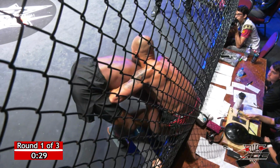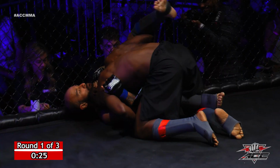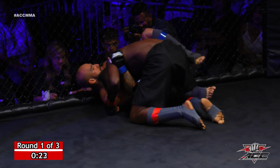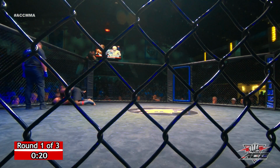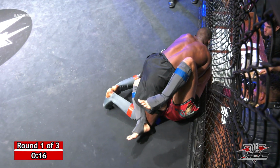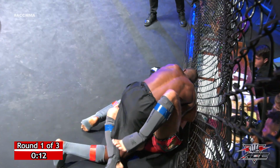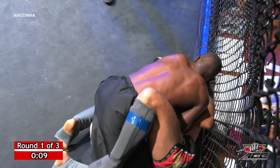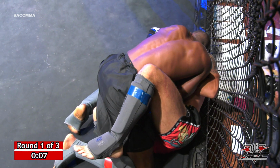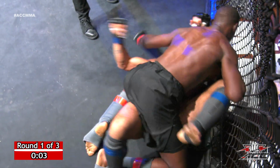Nelson's looking to switch positions again. He's looking for an ankle pick, and he got it. Excellent pick. That was beautiful. Nelson's in a half guard now, has Guttierez pinned against the cage. That was a big moment in the fight. That was huge. That was a beautiful takedown, because Guttierez was doing a good job in round number 1, and then Nelson's going to finish the round on top here, and that could really sway the judges.